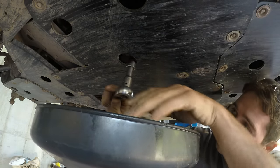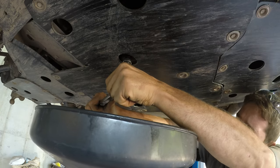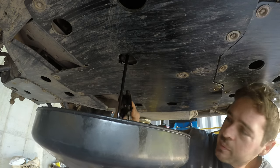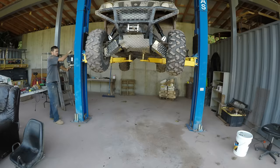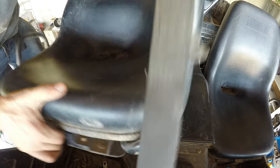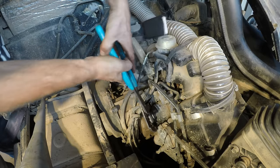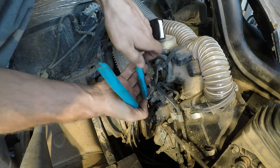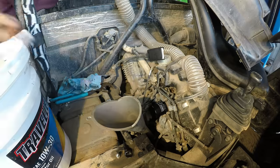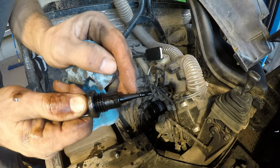I just let it run for a little bit to warm it up. I've never changed the oil in this before, so let's do that while it's up on the lift. At least it's nice and easy to get to. So the oil's right there, that's good.